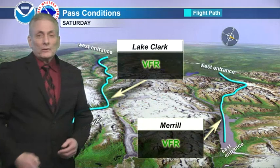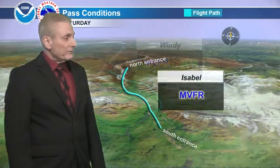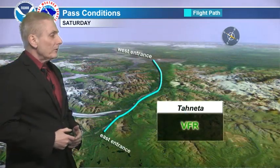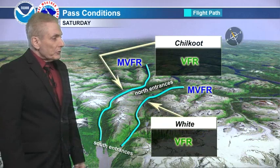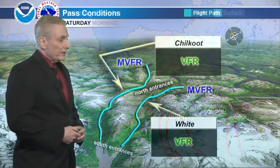Otherwise, Lake Clark and Merrill, good VFR tomorrow, rainy VFR. Windy, marginal VFR becoming VFR. Isabel, though, occasionally marginal. And Antasta, occasionally marginal tomorrow. Tanita, though, will be VFR. And Portage, could see some marginal VFR on the eastern entrance. Chilkoot and White, VFR. Marginal VFR possible on the northern entrances.